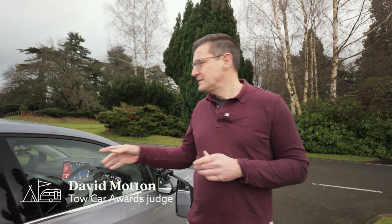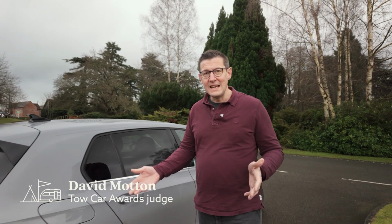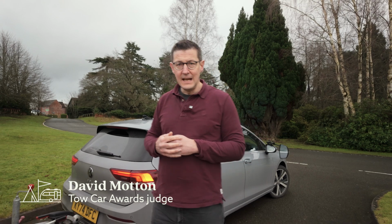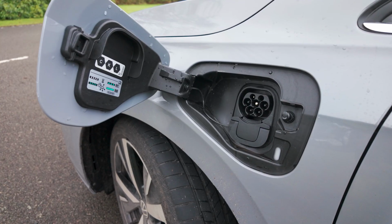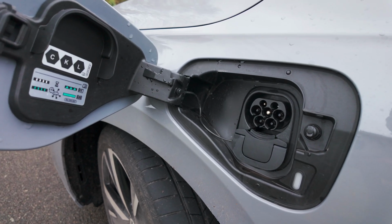Sometimes there's more to a car than meets the eye. Take this VW for example. To look at, it could be just about any Golf model, the kind of car you see on every street in every town. But if you look more closely on the far side, you'll see the charging port, and that tells you it's the plug-in hybrid.